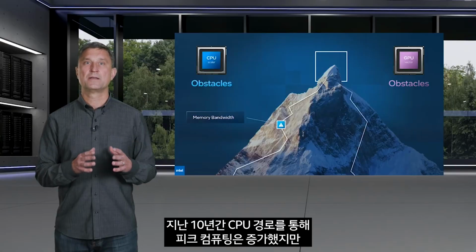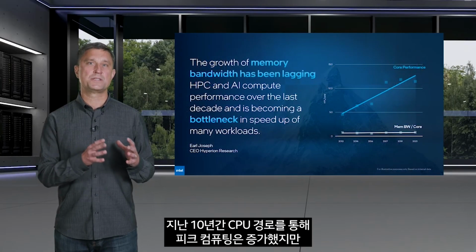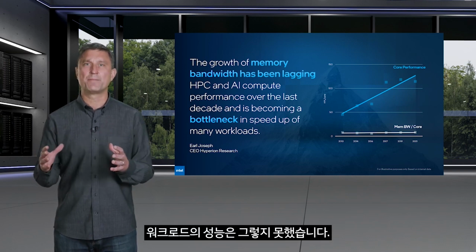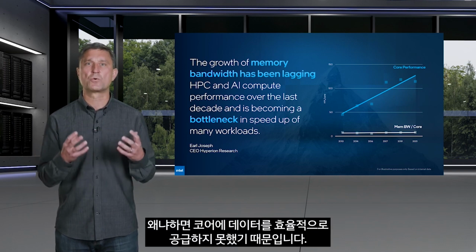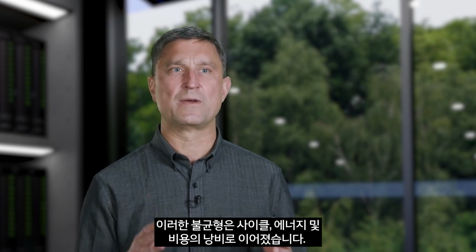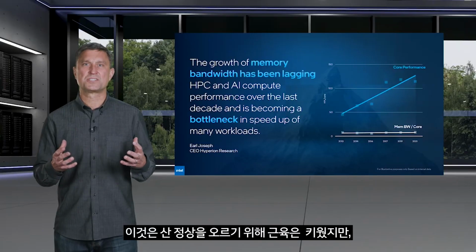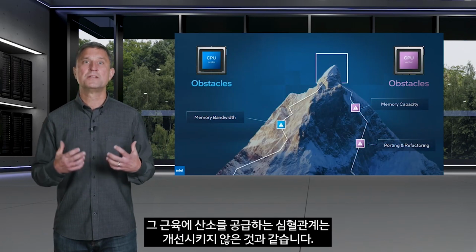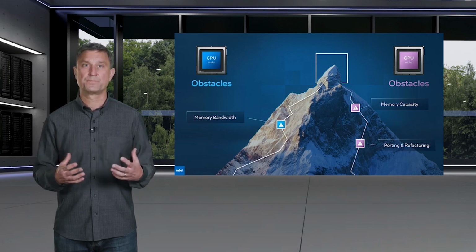Over the last decade, peak compute has increased along the CPU route significantly, but workload performance hasn't kept up because we haven't been feeding the cores efficiently with data. This imbalance has been a major obstacle, leading to wasted cycles, wasted energy, and wasted costs. This is like building your muscles to get to the top of a mountain, but not improving your cardiovascular system to supply that muscle with oxygen.